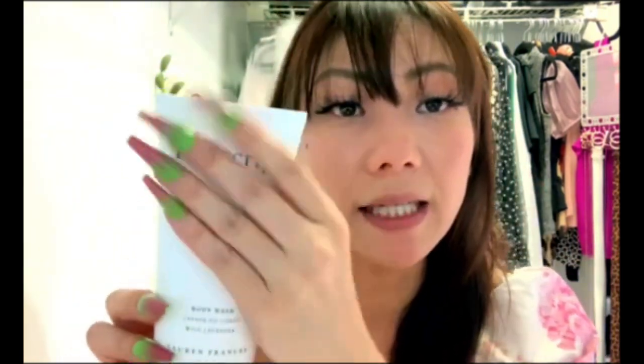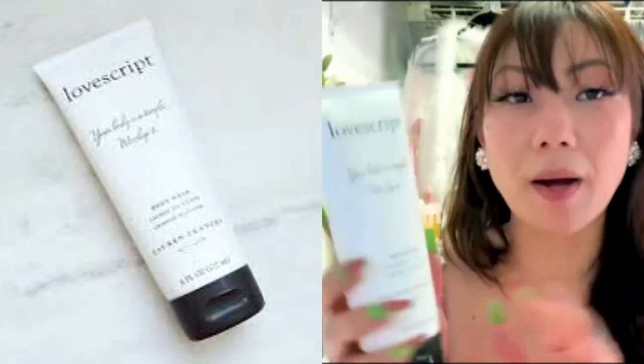Item number one is Love Script, and it says your body is a temple, worship it. The only person I worship is the Lord Jesus Christ, but nonetheless, I do like the script. I love the simplicity of the black and white, feminine, clean. It's a body wash.